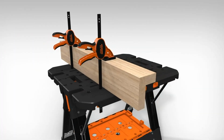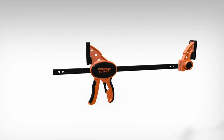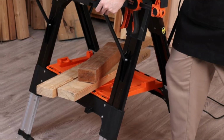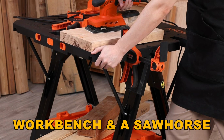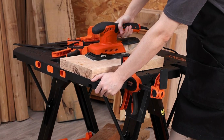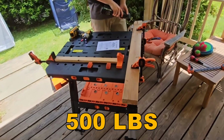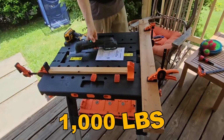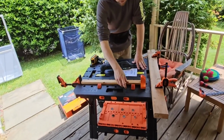The Pony Portable Workbench is an adaptable 2-in-1 worktable, perfect for various work scenarios. It easily switches between a workbench and a sawhorse, offering convenience and flexibility for different tasks. With a load capacity of up to 500 pounds as a table and 1,000 pounds as a sawhorse, this workbench provides strong support for heavy-duty projects.